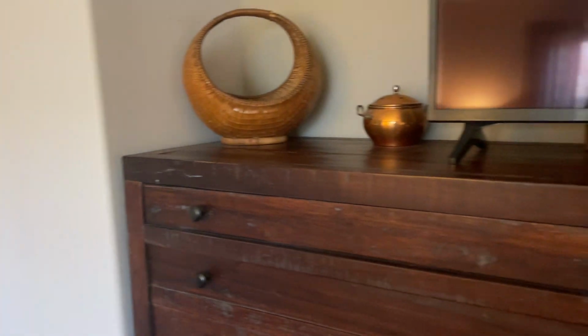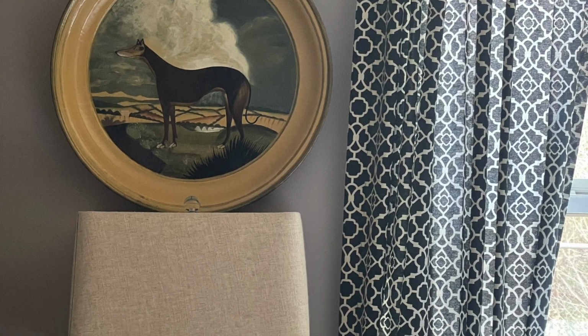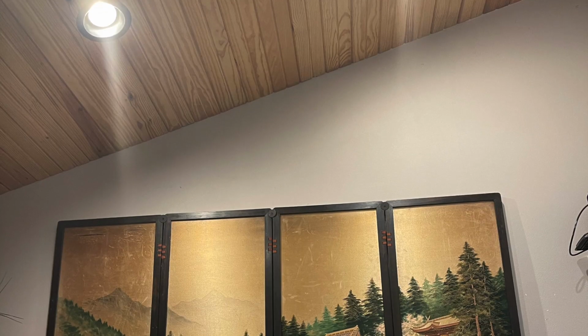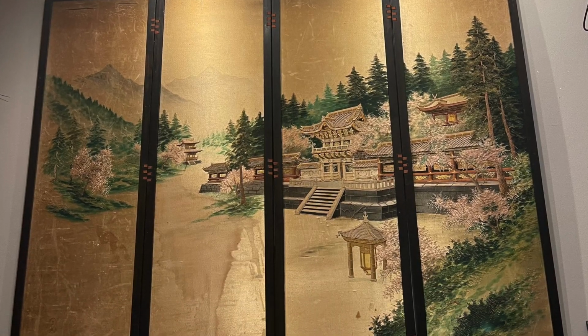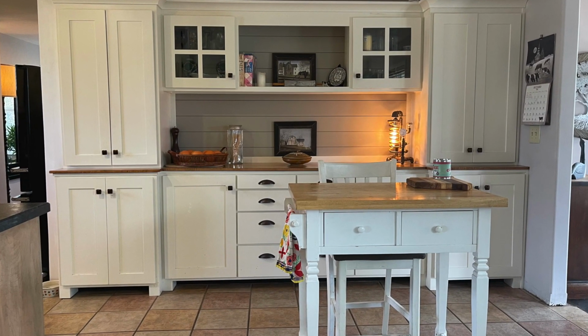Beautiful cabinets in here. And she just found that really cute dog tray at a flea market right by my house. This is in her closet, which I can't show yet because it's not completely organized yet, but this is a screen and it's just really stunning when you walk in there. Again, a cute little moment in that hallway, and walking back through the kitchen.